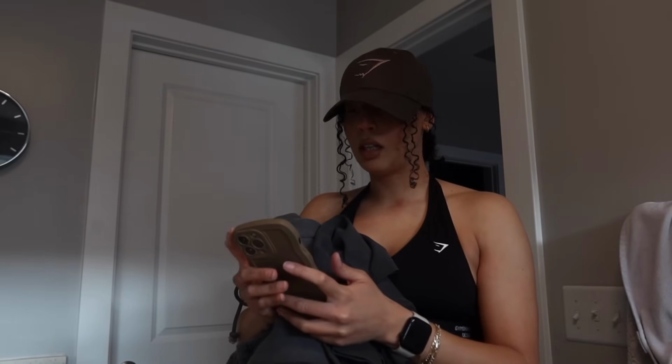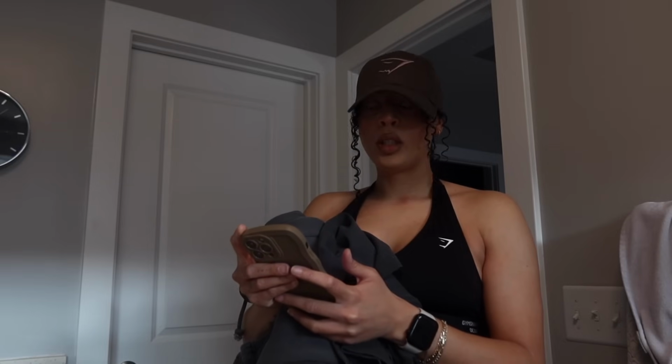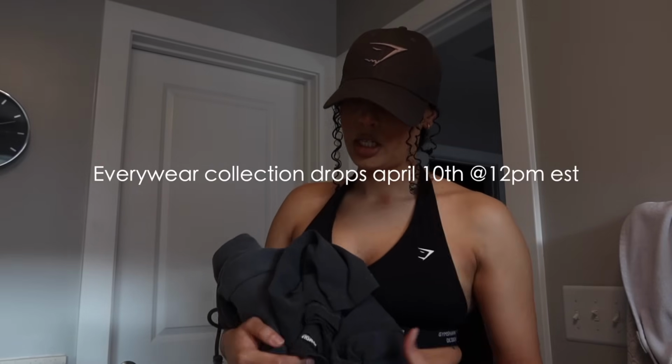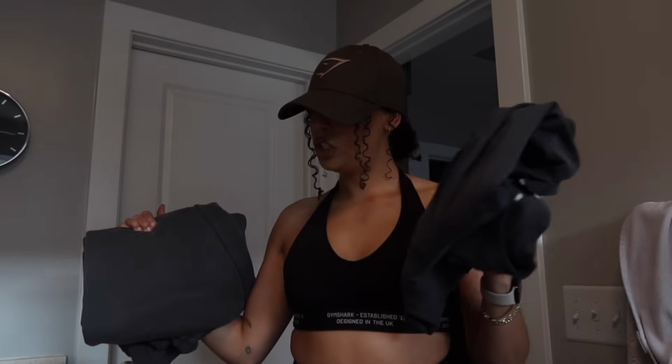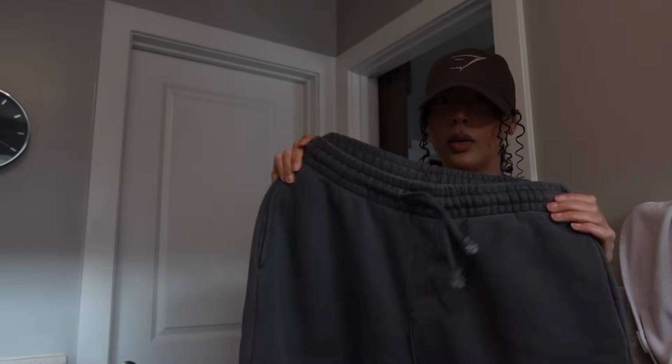I'm gonna wear these today. I already washed these joggers and they don't shrink, which is exactly why I think a lot of girls, if you have longer legs like me, will really appreciate them. So these come out on April 10th at 12 p.m. Eastern Standard Time. I got both of these in a US large, and this is what I'm gonna wear to the gym today. So these are the joggers in the black colorway.